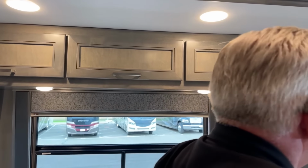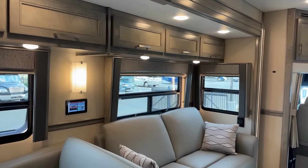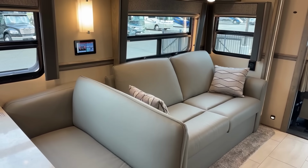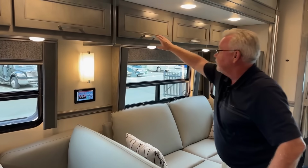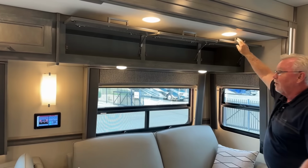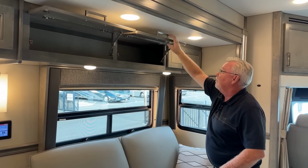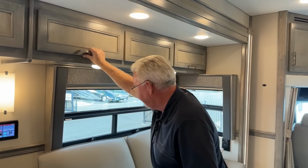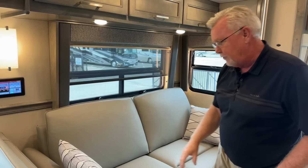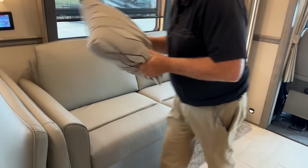And this color, dang, there's so many of them, sometimes it's hard to remember. The Polaris and the Retreat is the cabinet. So maple, solid maple cabinetry throughout. Get another large storage area, and great looking hidden hinges there. I like the hardware. Again, electric night shade, manual day shade. And this is a sleeper couch, so I'll go ahead and show that to you.